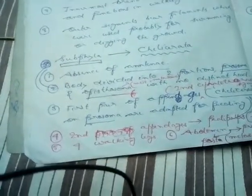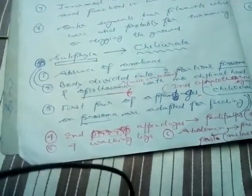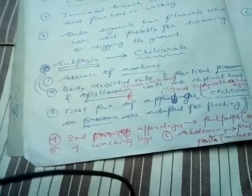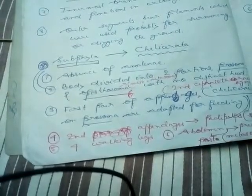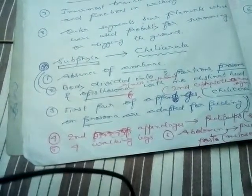Mind it that the first cephalothoracic segment bears the antennae, but in this case the antennae are absent, and so in the second cephalothoracic segment the chelicera is present. According to this chelicera the name Chelicerata comes, and they are adapted for feeding. The second appendages are known as the pedipalps.